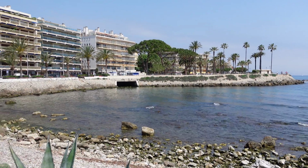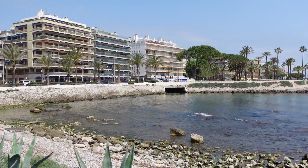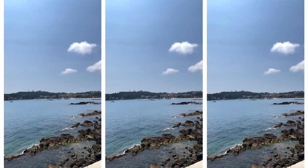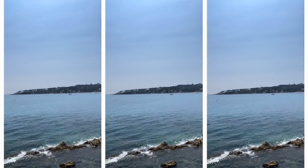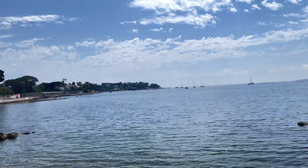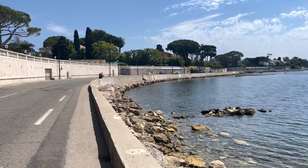In regards to beaches in the south of France, the Mediterranean hits different. I love the way it feels. The water is calm. It is blue. You can see fish sometimes, depending on where you are swimming. You can walk pretty far out. You don't have to worry about riptides or anything scary. It is just a calm, relaxing experience.